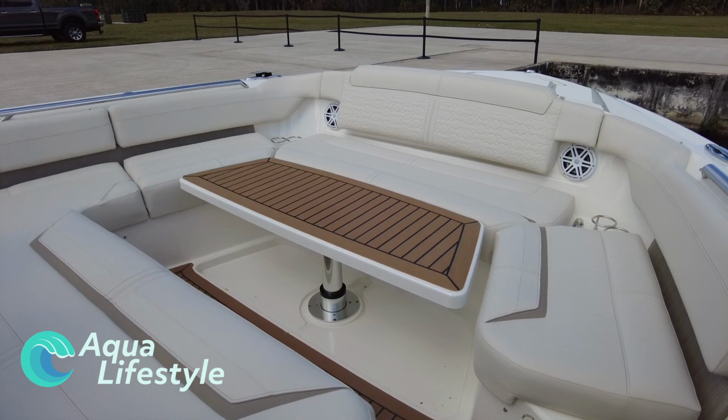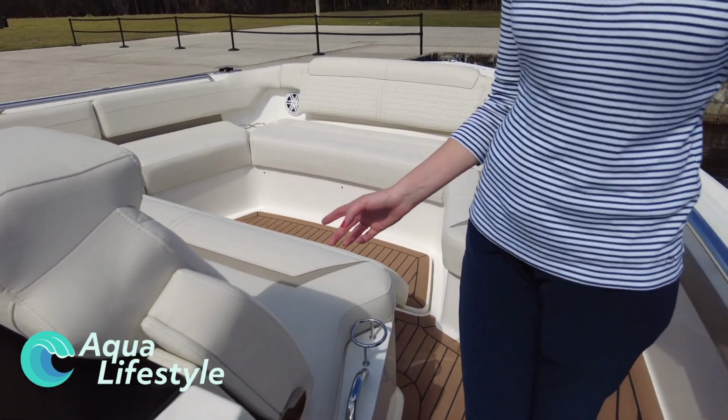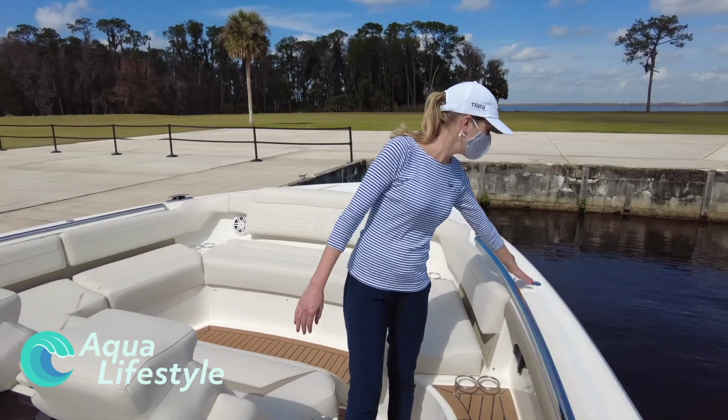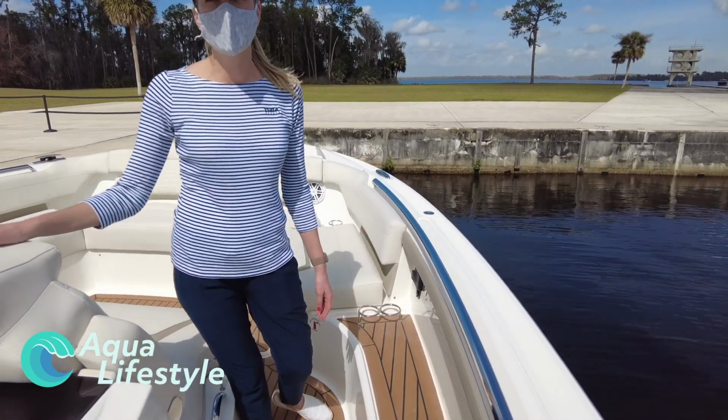There's also dining capabilities aft as well. So optional equipment forward is a Mediterranean sunshade storage and that forward storage box there. The supports are put into their receivers and then the shade attaches to the supports and then also underneath the hardtop.